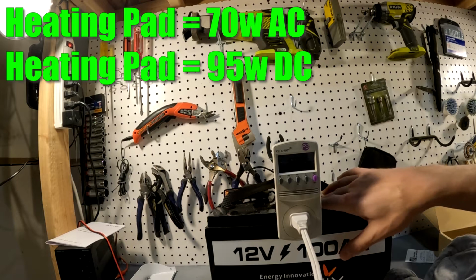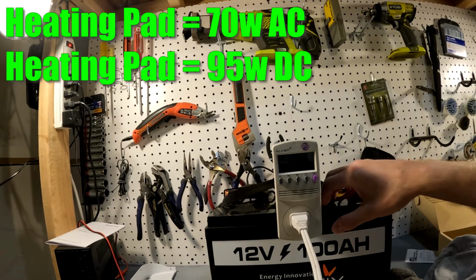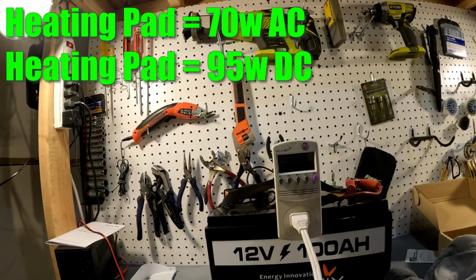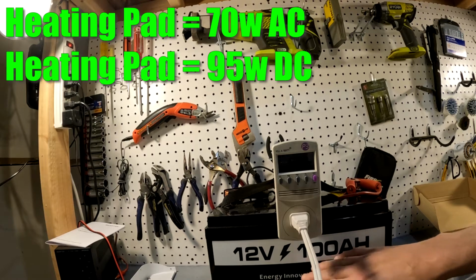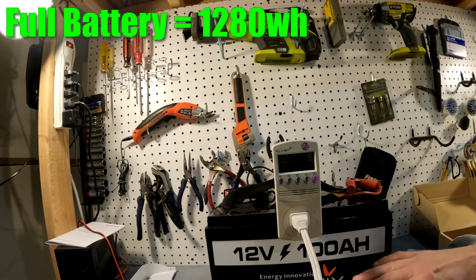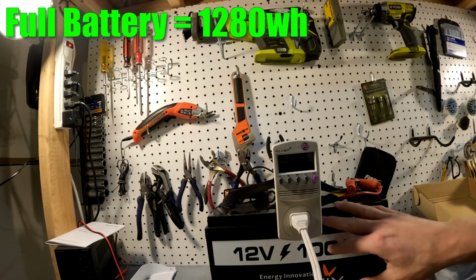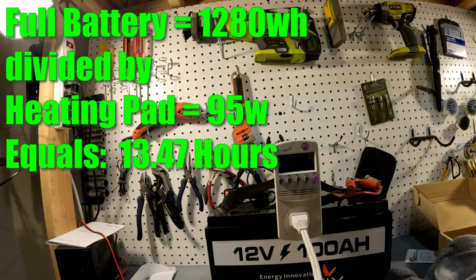So let's just say that we're taking 95 watts per hour out of this 100 amp hour battery. If you calculate that out, if you take 1280, which is a full 100 amp hour battery, and you divide it by 95 watts, because that is what this heating pad is using at the moment on low, you could potentially run this heating pad for 13 hours. Now that's just on low.